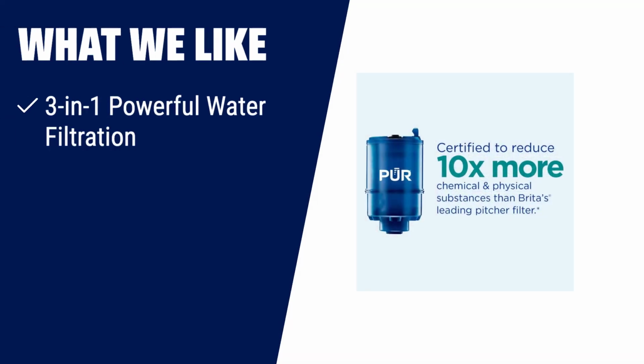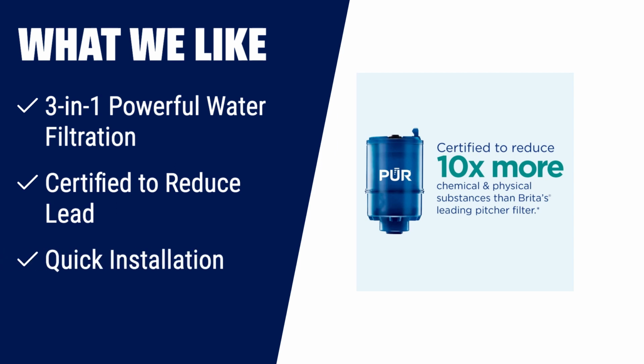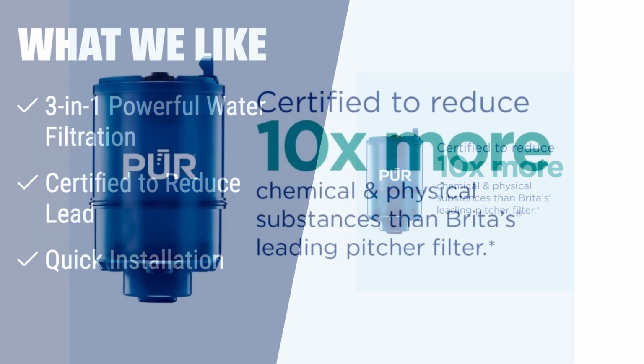What we like. If you're looking for a powerful water filtration system, this is the one for you. It's certified to reduce 70 chemical and physical substances, including lead, and it can also reduce microplastics commonly found in tap water. Installation is quick and easy with its one-click, tool-free installation. With the genuine PUR Plus Faucet Mount Water Filter, you can enjoy cleaner, mineral water directly from your tap.